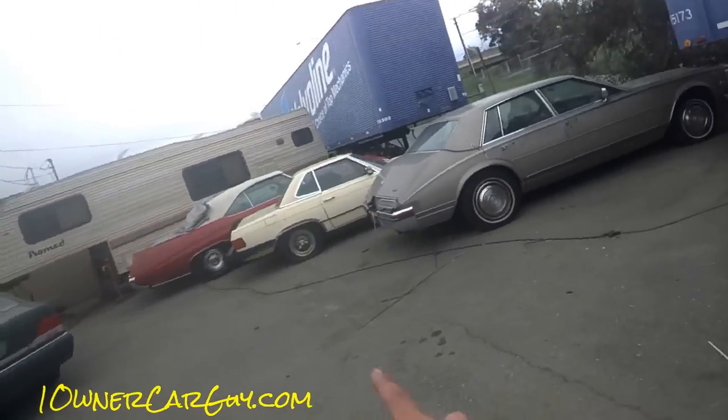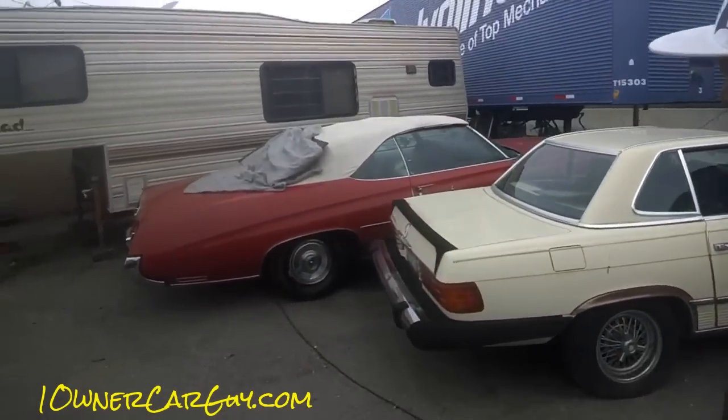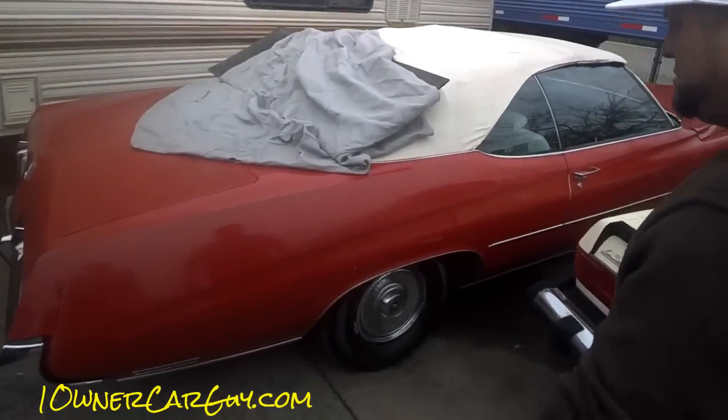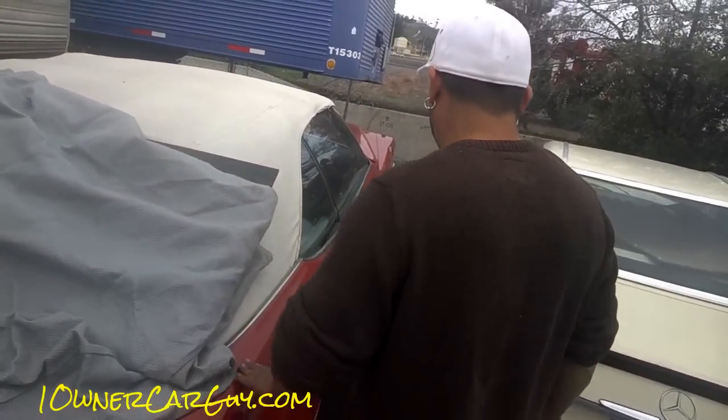There's that convertible. Dude, huh? That thing, sweet. I just buffed it out. It was thin because he's buffed it so much in life. But I mean, it's original, man. You don't find '72s like this all original no more.